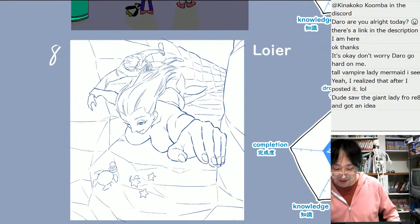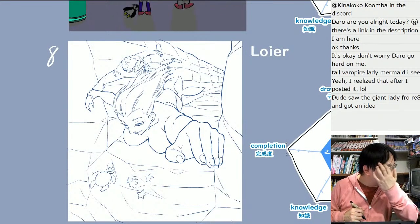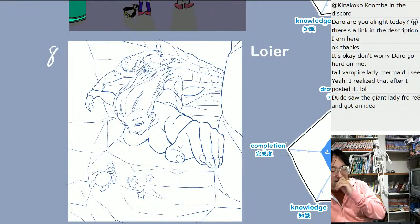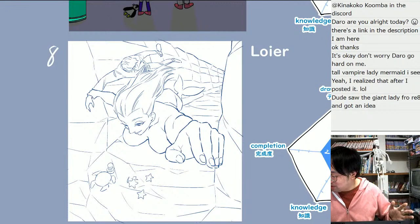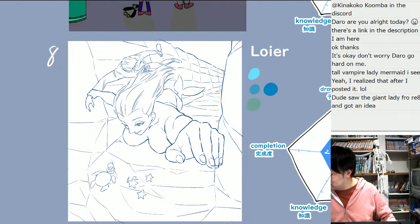Okay, first I just redid the whole line art. The thing is, it doesn't look like a giant mermaid because it's meant to be one. It looks like a giant mermaid even though the artist didn't intend it. So that's a big difference. If it's not intended to look huge, it's not good. I redid the whole line. I'm gonna wait. Oh boy.